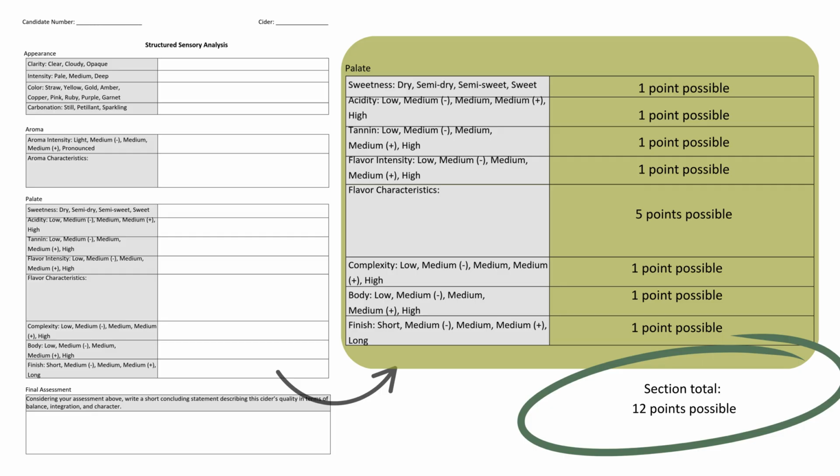The body of a cider is sometimes described as mouthfeel, as it is the textural impression or fullness that you get from all of the various elements working together. The finish of a cider addresses the length of time the cider's pleasant flavors linger on the palate.